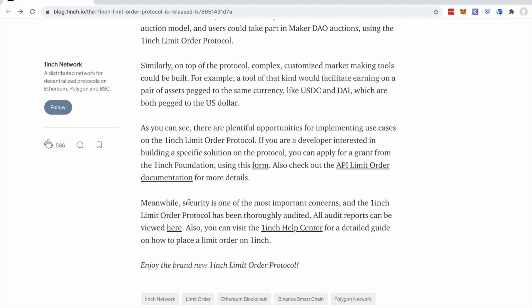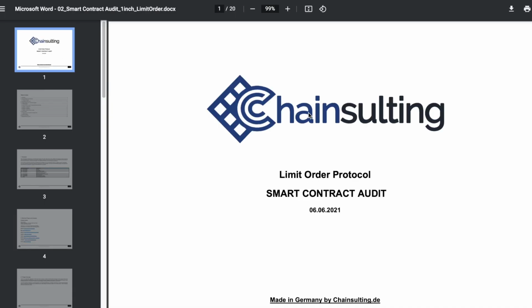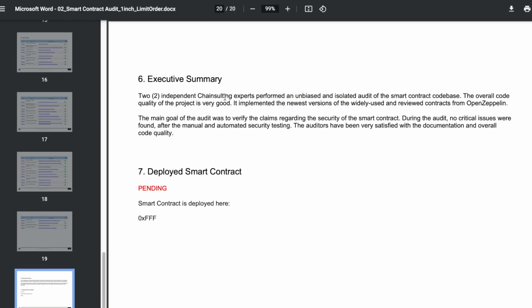Of course, security is one of the most important concerns whenever you use DeFi, because essentially you're going to give 1inch permission to spend your cryptocurrency for you. So you need to make sure that it is audited, and they have up to 5 audits, which I will show you. So here we can see a list of audits, and I will actually look at the one from ChainSecurity just as an example. So here's the audit, and if we go to the end to see the conclusion, we can see that it said that the overall code quality was very good, and they did both manual and automated security testing, and they have been very satisfied with the documentation. No critical issues were found.